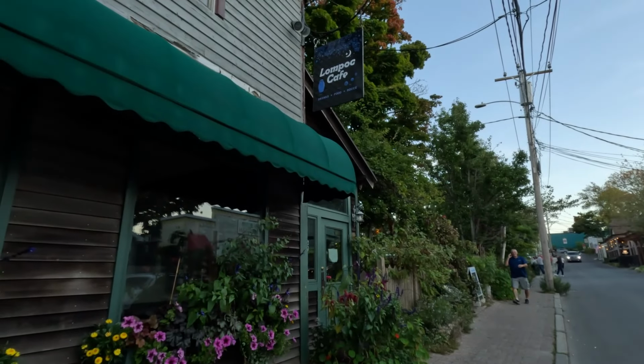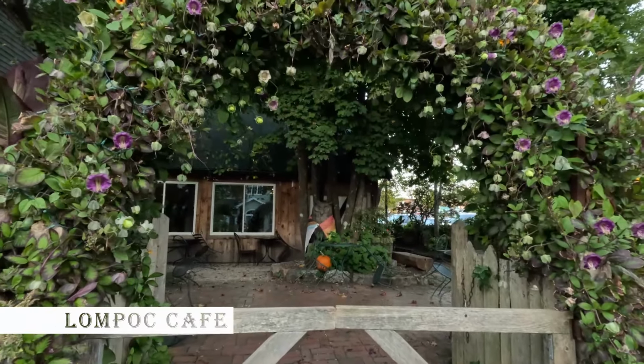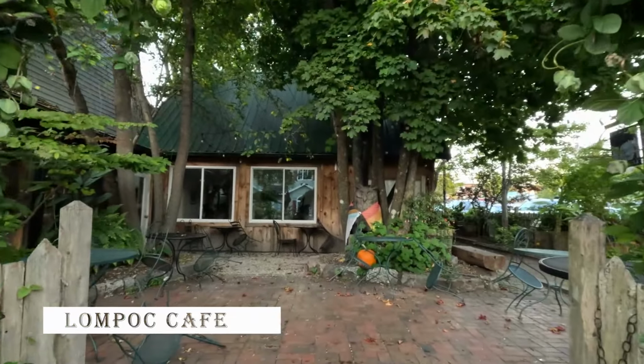So one honorable mention that I wanted to throw out there for this kind of hidden gems is back here on Roddick Street. And a lot of them are really on this street here. However, this is Lampa Cafe behind me. Now, they're closed on Mondays, which is when I'm filming this. But I do highly recommend coming here. Their dinner menu is really, really good.